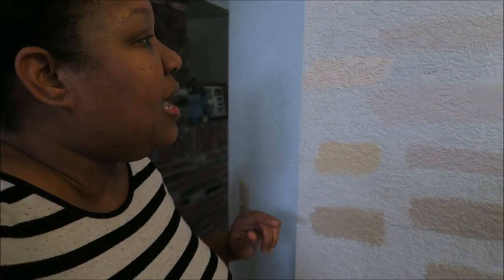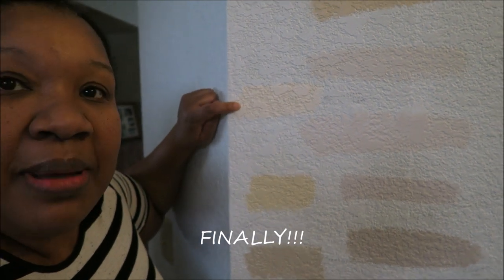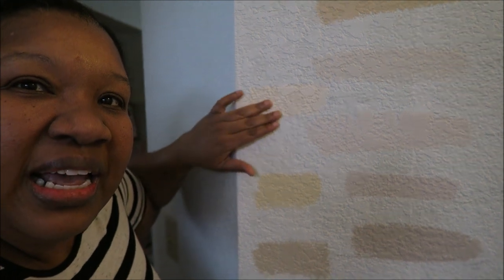So you guys, I am going to get this right here. It's actually called Cream in My Coffee, and I think on the camera it kind of picks up a yellowish tint, but it's like a cream brown color, but it's really pretty. I cannot wait to get started on painting that, you guys.